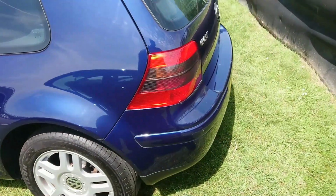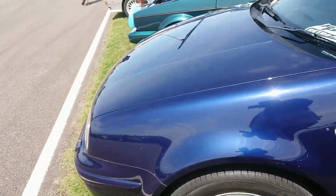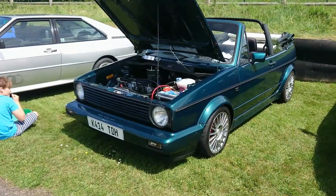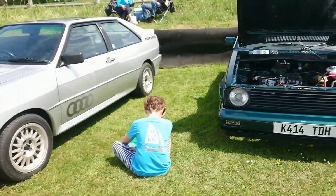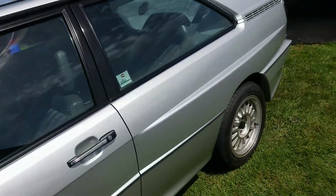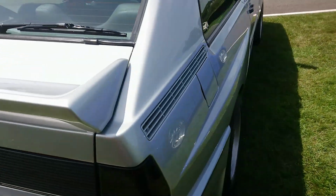Volkswagen Golf Mark 4, 1999. This is a GTI. This might be either the 2 litre or the 1.8 turbo, I don't know. I've seen this definitely before this one. 1992 to 3 Volkswagen Golf Mark 1 Cabriolet. 1990 to 1991 Audi Quattro. This is a very late one actually. I think production finished in 91, so very late one of these. That is beautiful condition.